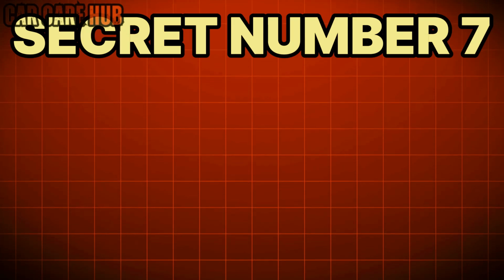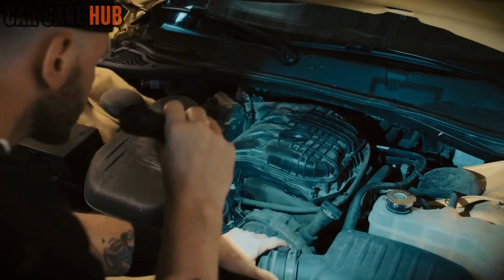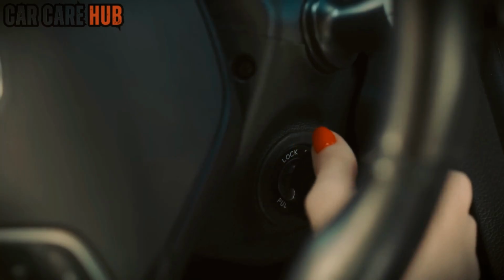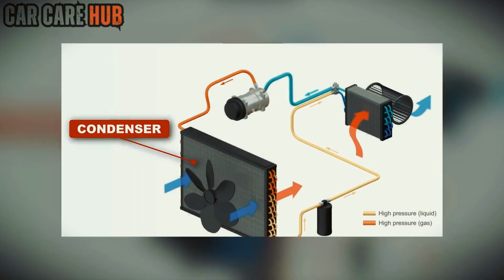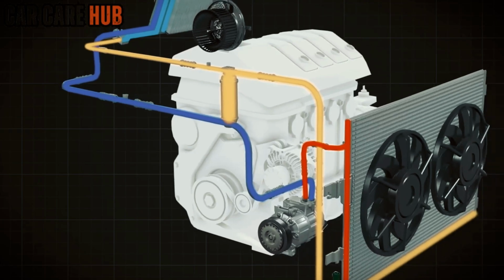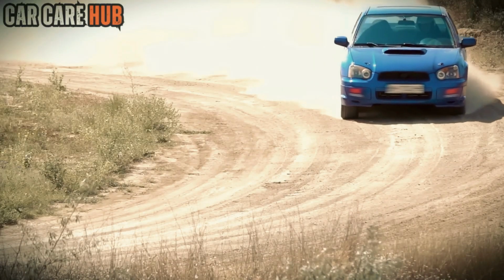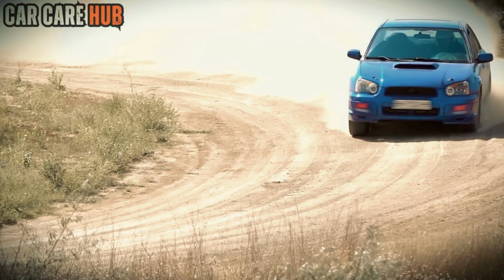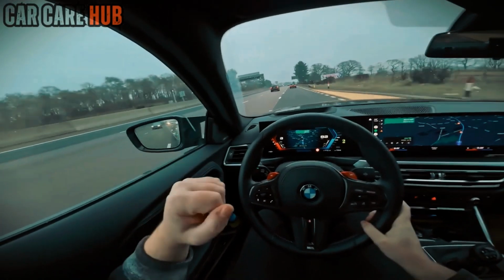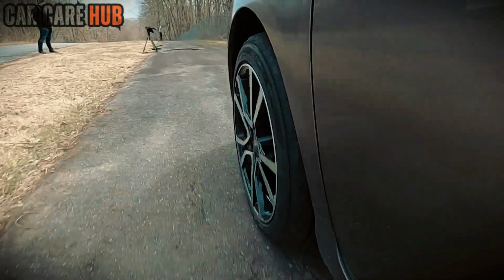Secret number 7, keep the AC condenser clean. Front of radiator looks like a mini radiator. Bugs, dirt, cottonwood fluff block it. Heat can't escape, refrigerant stays hot, AC weakens. Clean yearly. Engine off, soft brush or low pressure hose, no high pressure washer, fins bend. Compressed air works great. Before summer or after dusty drives. I've seen clogged condensers cut cooling by half. Clean one feels brand new. Easy 10-minute job. When's the last time you looked at yours?